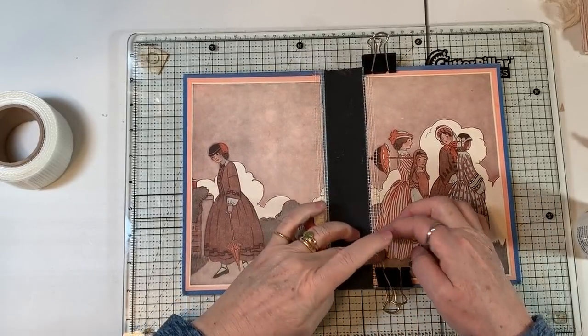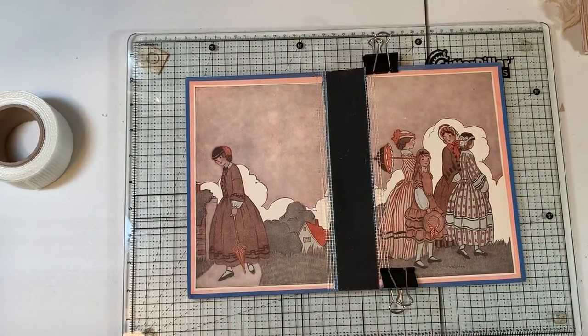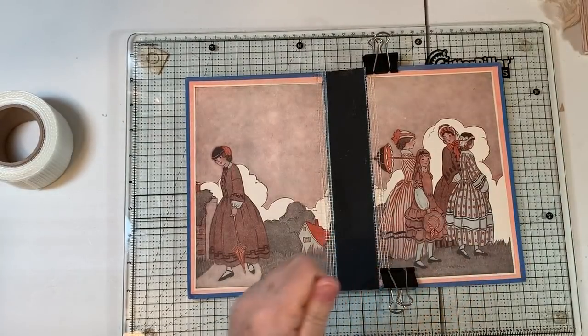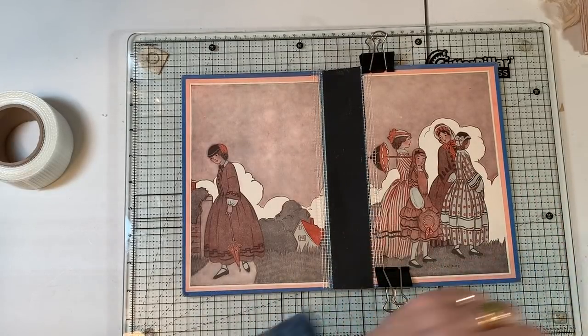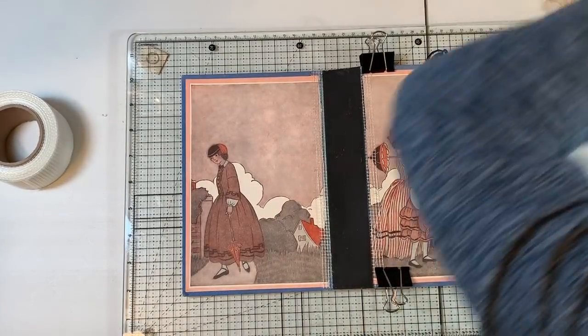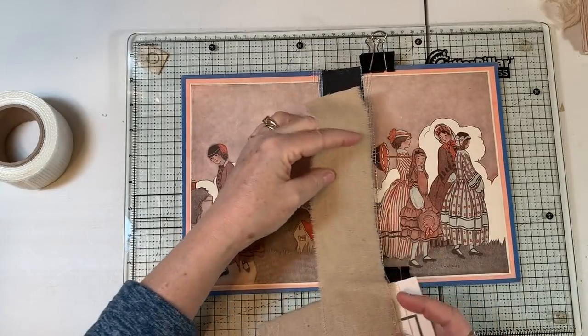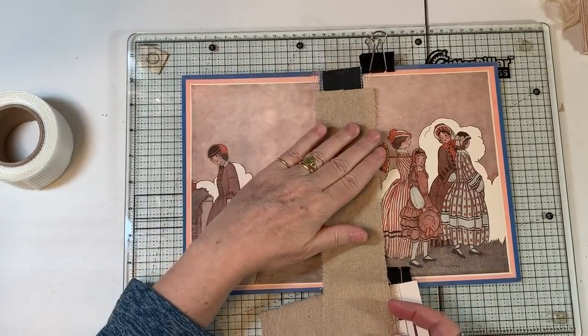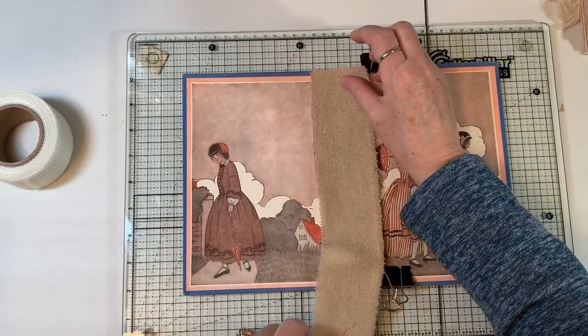Well, this spine is going to be so gooped up. It ought to hold. Okay, so as far as fabric in the middle, what I'm thinking of using is just some of this, which happily is wide enough, so that's a good thing.